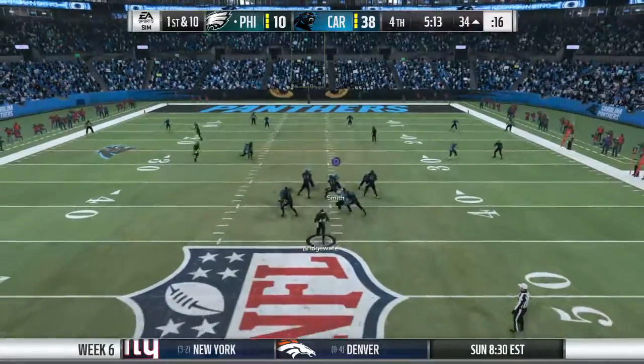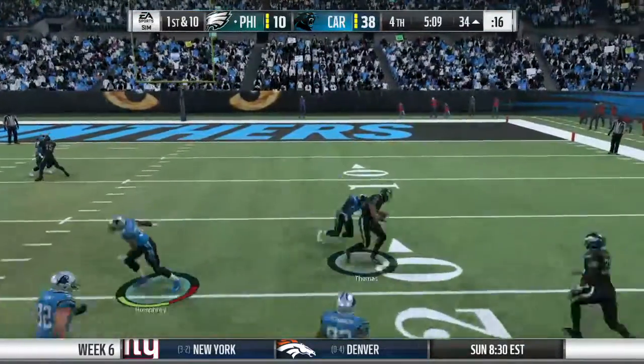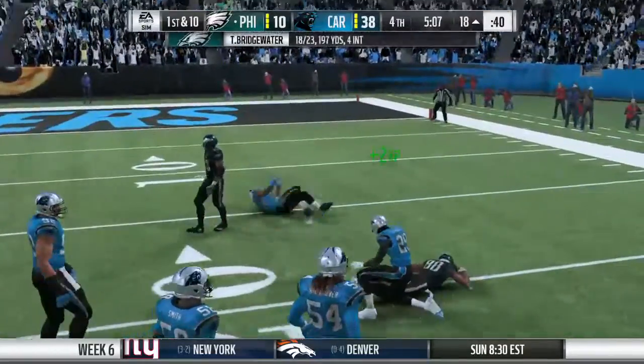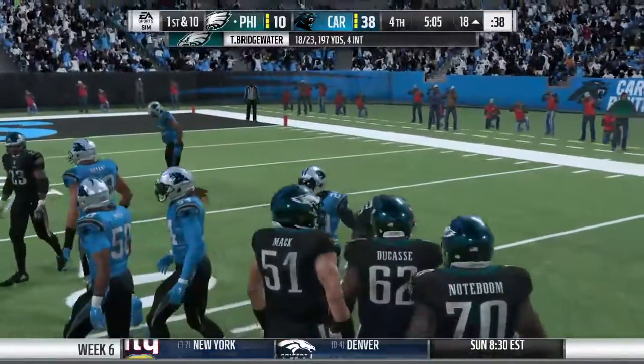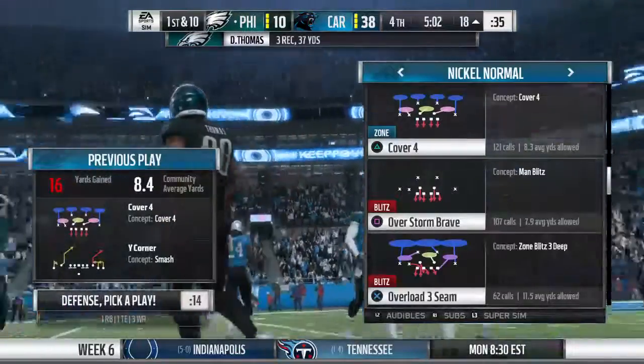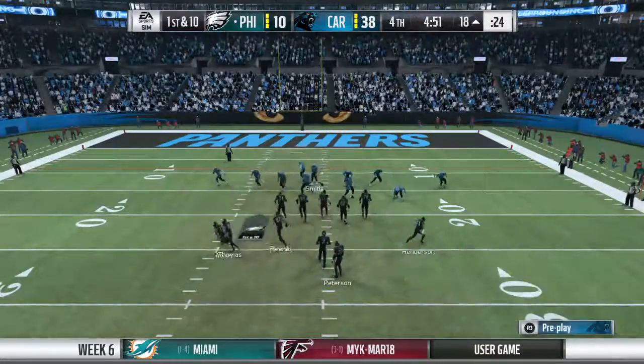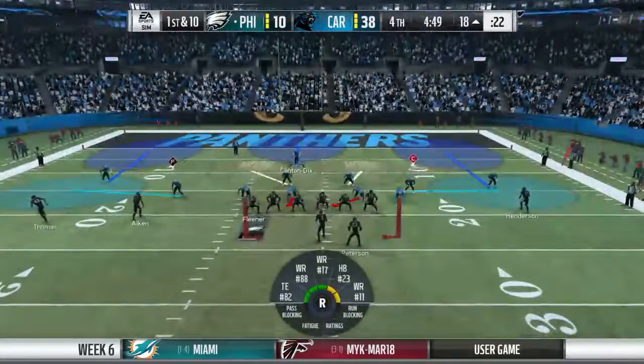Bridgewater now looking to throw on first. Over the middle, it's Thomas. And inside the 20 before he's brought down. It's a pickup of 16 there, and it'll lead to a new set of downs. Well, this is how you shake the thoughts of that interception on the last drive. You come out and start this one 4 for 4.